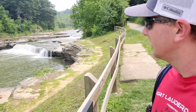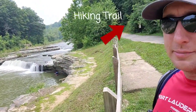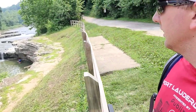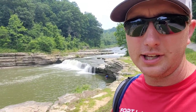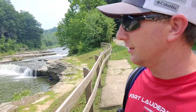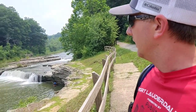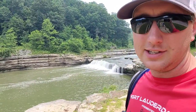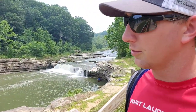There's a kayaker here. He hasn't caught anything yet since I've been here, but it's pretty cool. It's not as big as the upper, but it's really cool. I think the upper you actually can go behind. I don't know if there's a trail, but I've heard people go behind it. And this is really cool. For Indiana, this is a really neat place to visit. You don't get a lot of these waterfalls in this state. Indiana's pretty flat, so pretty cool.